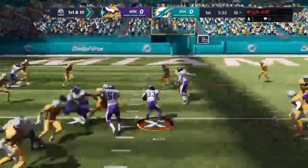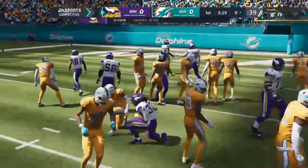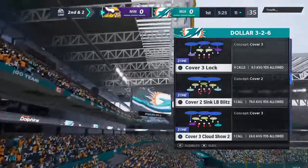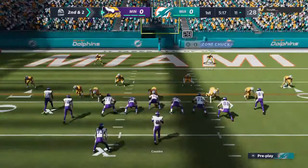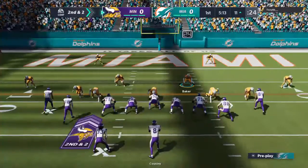A give to Cook out of the gun. And he gets it down close to the 10-yard line. 8 yards on the pickup, and now they'll have some options on 2nd and short. The impressive opening drive continues, and just space being created by those guys up front. We're seeing this the same way, aren't we?